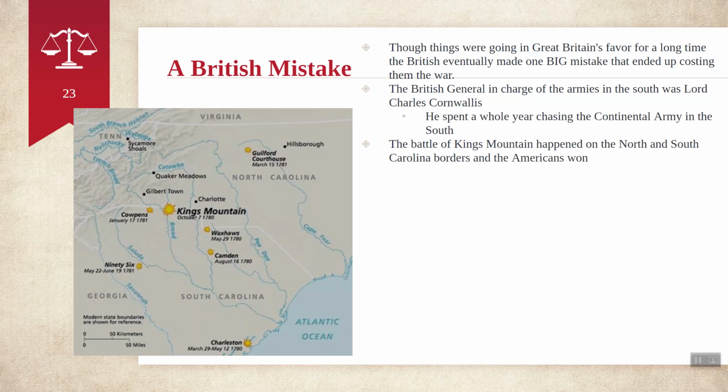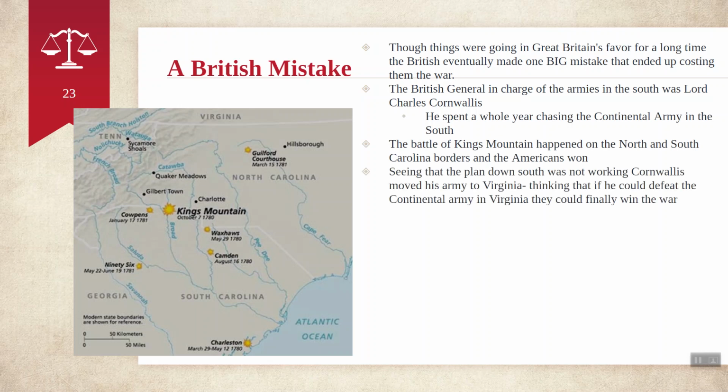There was a battle of Kings Mountain that happened on the North and South Carolina borders, and the Americans actually won this small battle. And seeing that the plan that they had set up originally was still not working, because they still just could not control the Continental Army, they just kept losing. They would fight these little small battles, and they just couldn't get a big battle to play out so that the British could win.